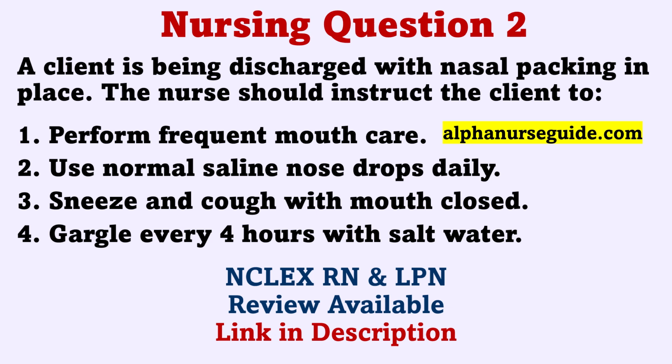The correct answer is 1. Perform frequent mouth care. Frequent mouth care is important to provide comfort and encourage eating. Mouth care promotes moist mucous membranes. Nose drops cannot be used with nasal packing in place. When sneezing and coughing, the client should do so with the mouth open to decrease the chance of dislodging the packing. Gargling should not be attempted with packing in place.